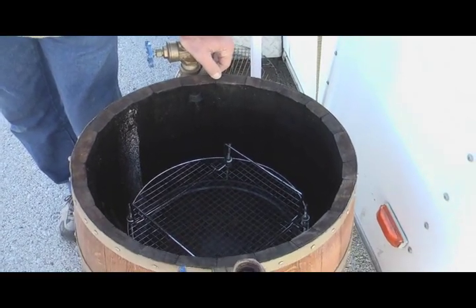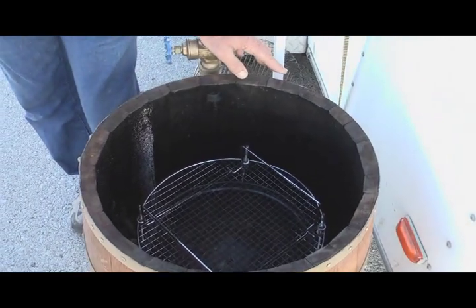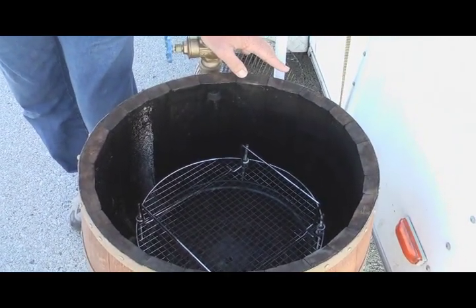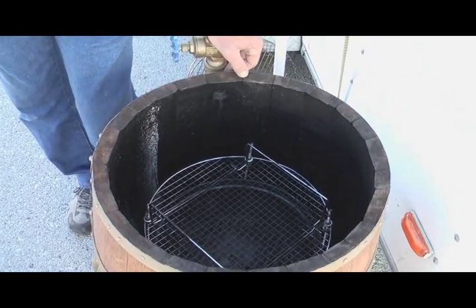And we just use a basic rub on the tri-tips of onion powder, granulated garlic, white pepper, black pepper, and kosher salt. That's all there is to the rub that goes on the tri-tips.